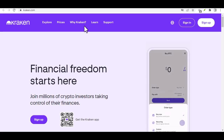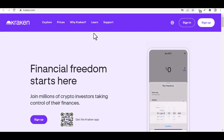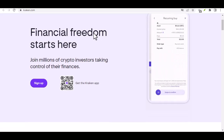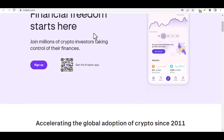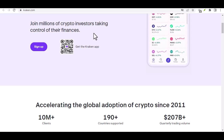The KYC Kraken: understanding why verification matters. So, why does Kraken require ID verification for higher tiers? It all boils down to Know Your Customer, KYC, regulations. These are international regulations designed to prevent financial crime and money laundering. By verifying your identity, Kraken can help ensure their platform isn't being used for illicit activities.